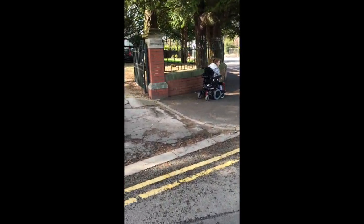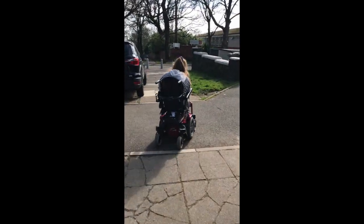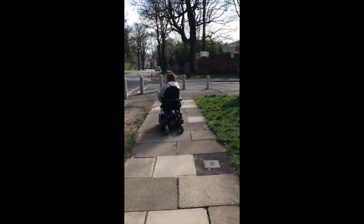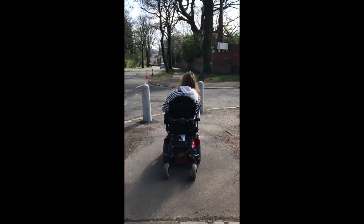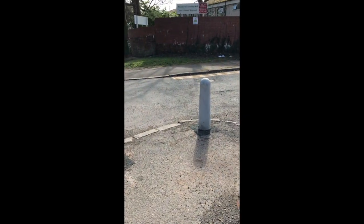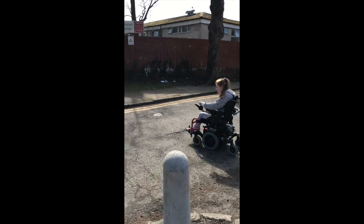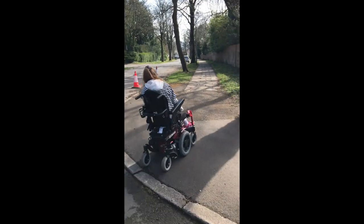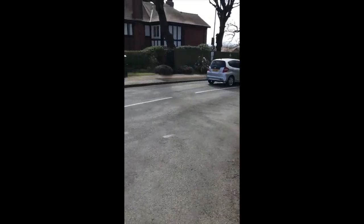Emmy, this way. This is by the university residences, and the quality of the pavement is quite poor. I think you can go straight on just about, can't you? No? That's it, there we are. The only safe places to get across this road are where there are driveways cut in, and they're not necessarily opposite each other.